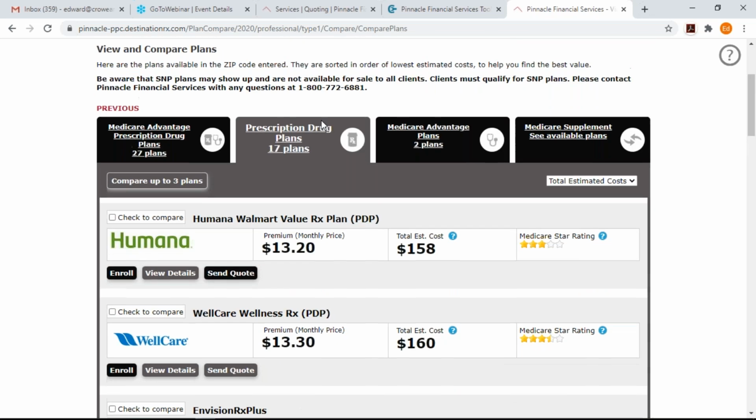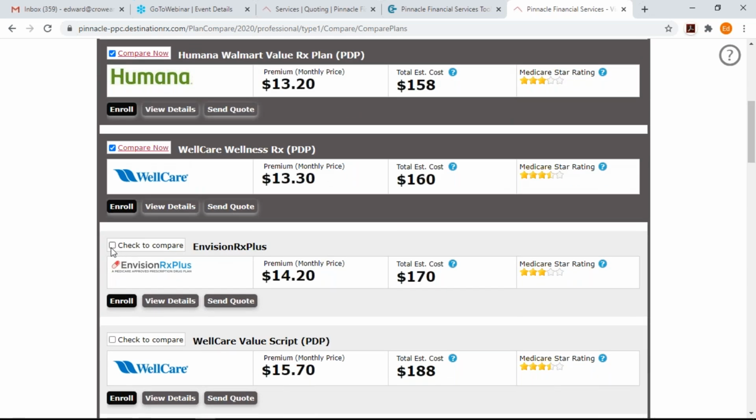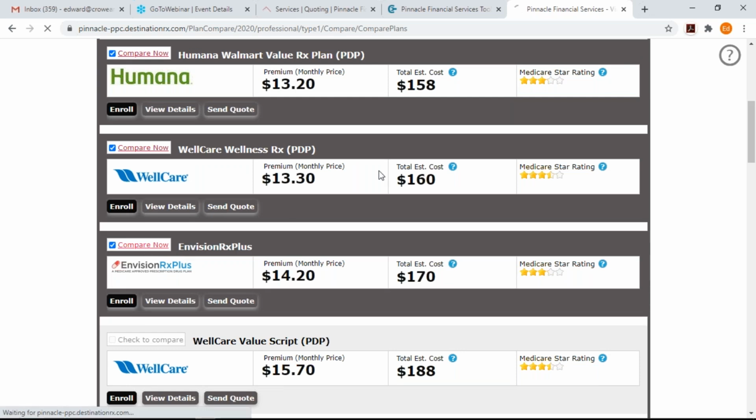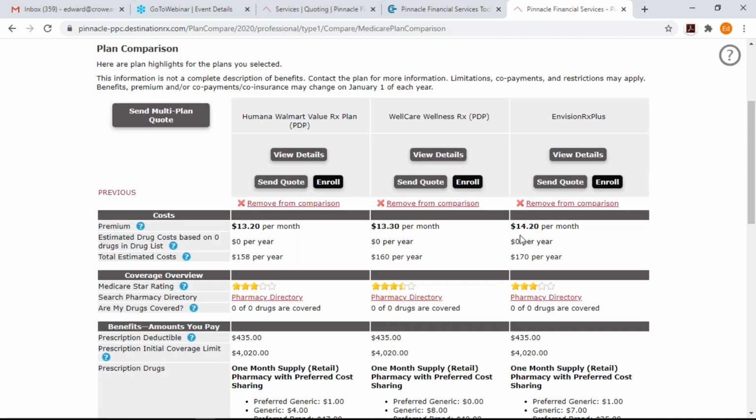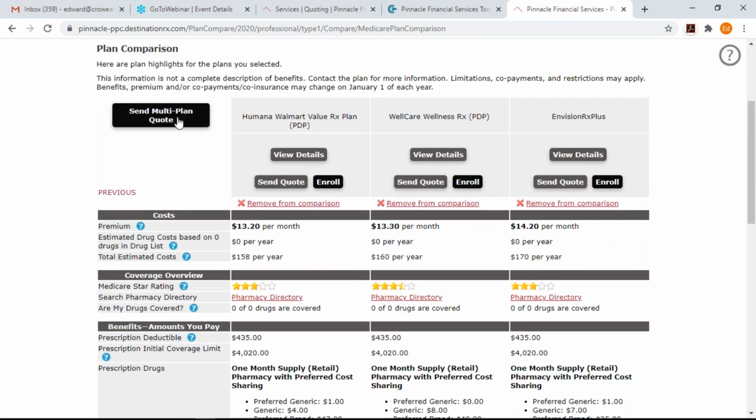Now, what you can do if you want, you could pick up to 3 plans if you want, compare the plans. Then what you can do is you've got a comparison of all 3 plans. You can send a multi-plan quote, so it'll send them all 3 plans and they can enroll in whatever one they want, or you can send a specific plan quote. Again, if they're with you, you click the enroll button, fill everything out right there, and submit it right there for them.